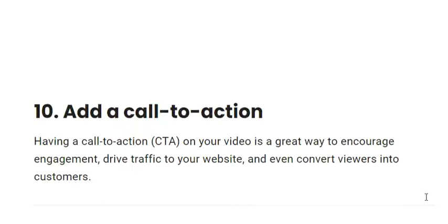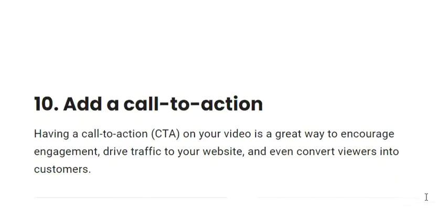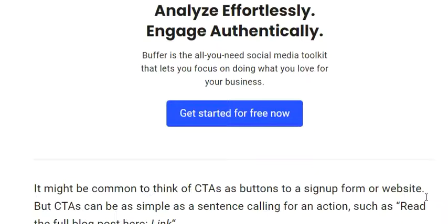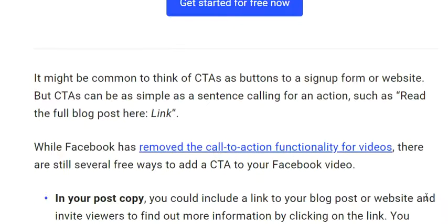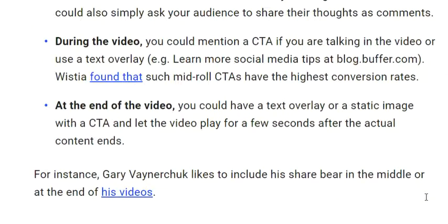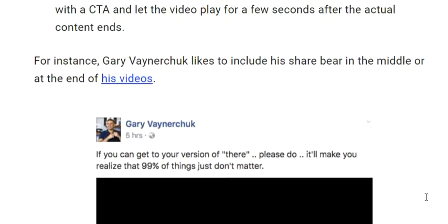The 10th method is to add a call to action. Having a call to action on your video is a great way to encourage engagement. It might be common to think of CTAs as buttons to sign up from a website. While Facebook has removed the call to action function for video, there are still 7 free ways to add a CTA to your Facebook video. For instance, Gary Vaynerchuk likes to include a share bar in the middle or at the end of his video.